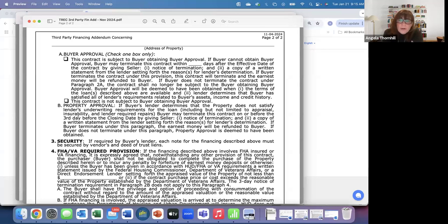Okay, so the next section, which is B, the property approval, this has nothing to do with the buyer, everything to do with the property. So this is if the buyer's lender determines that the property does not satisfy lender's underwriting requirements for the loan, including but not limited to appraisal, insurability, and lender required repairs, the buyer may terminate on or before the third day before closing by giving seller notice of termination and a copy of the written statement setting forth the reasons for the lender's determination. So that paragraph, they had to have something from the lender saying why, and usually it's either a bad appraisal, or like, it needs a new roof and the seller's not willing to do a new roof, and thus they can't get insurance. So they've just added that requirement, to make it a real requirement.